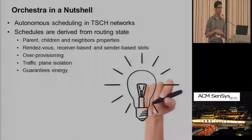Then Orchestra has different types of slots, which I'm going to present shortly. Each of them provides different trade-offs in performance and also supports different services.